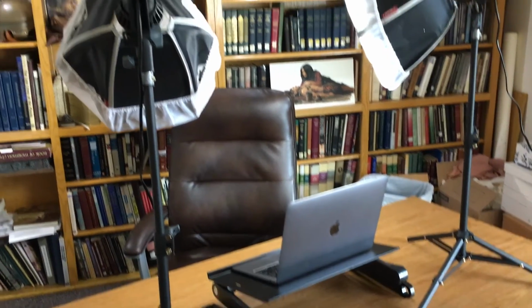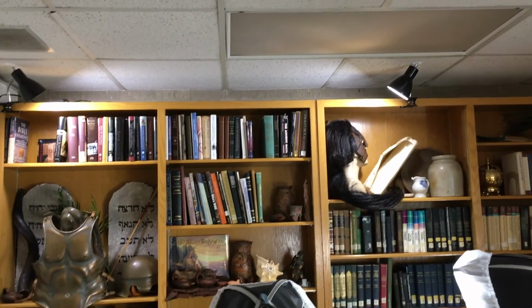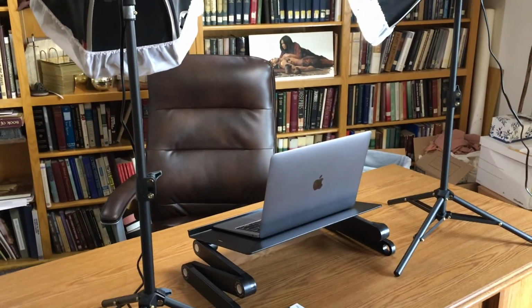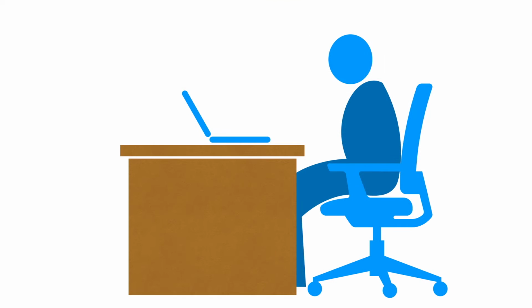Here's my lighting setup. I've got my computer elevated. I have 2 clip-on lamps with LED daylight balanced bulbs in the background. And I have 2 desk lights with diffusers, the same colored LED daylight balanced bulbs. You don't have to be fancy though.